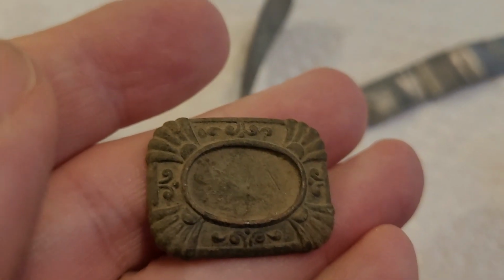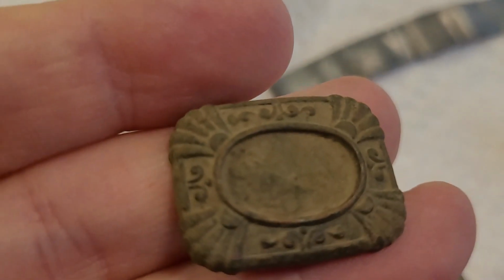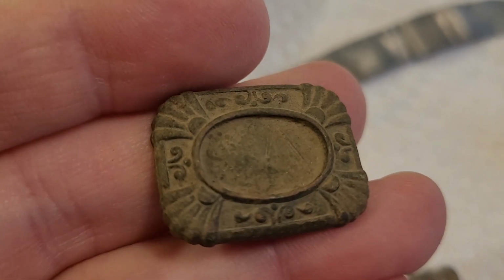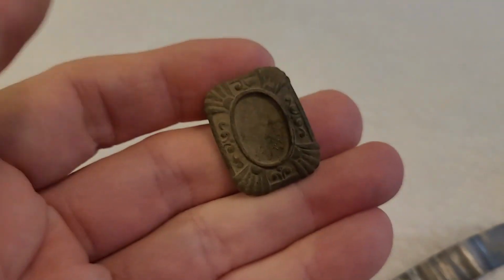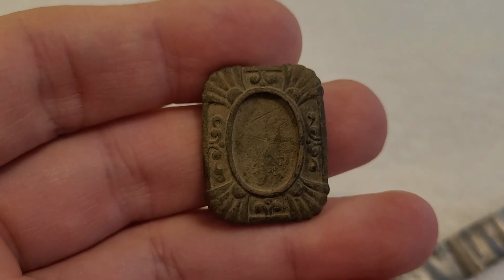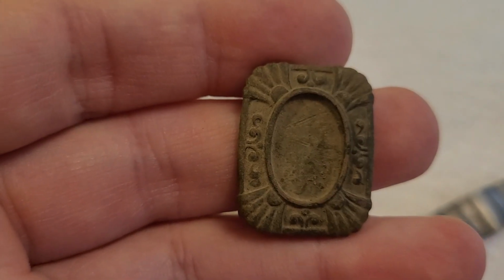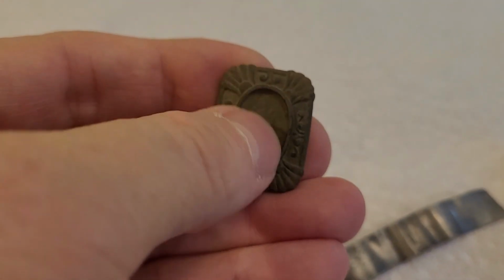Really decorative there. This would have probably been a brass piece, it feels like, with a stone of some sort in the middle. Could you imagine this thing being worn on a lady's lapel or in the back of her hair or something like that with a big, beautiful red stone in it? That would have been stunning. I love this piece right here. I just wish it had the stone in it.